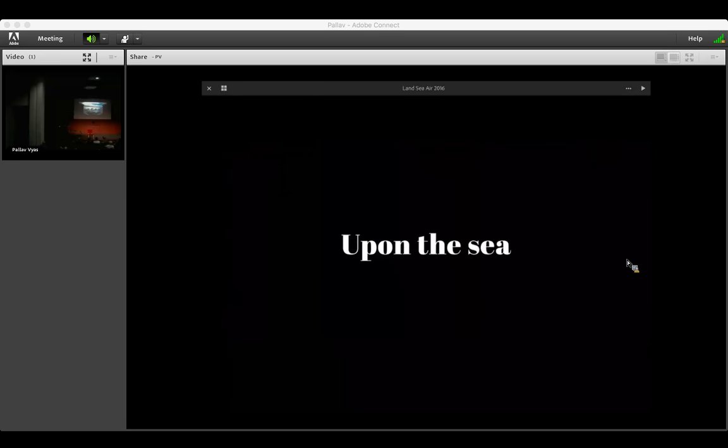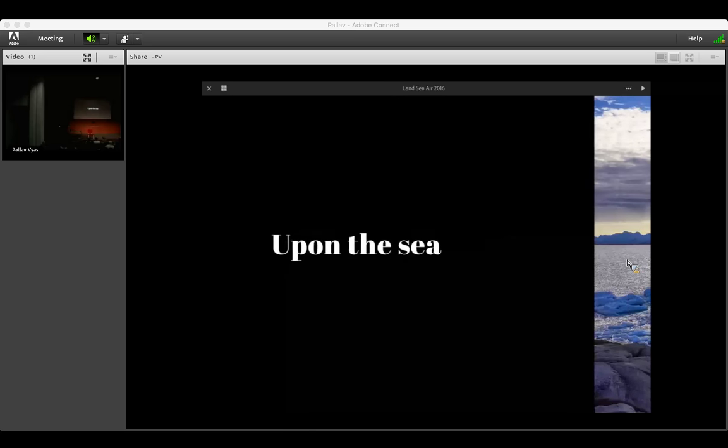If you've been in an Arctic Circle environment, it's really quite beautiful, that light that lasts for a long, long time. So let's go upon the sea.